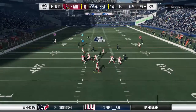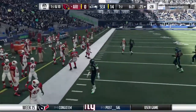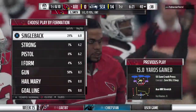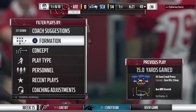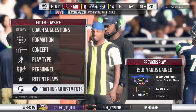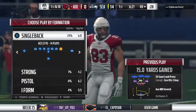Fresh off the pick six, it's Smith. Completion left side to Miller, and he's going to be out of bounds right at the 40. 15 yards there on the catch and run. Nice job, nice patience right there. Put him on the right side, let him work his way across, put the ball in his hands, and let him work his way upfield with a catch.